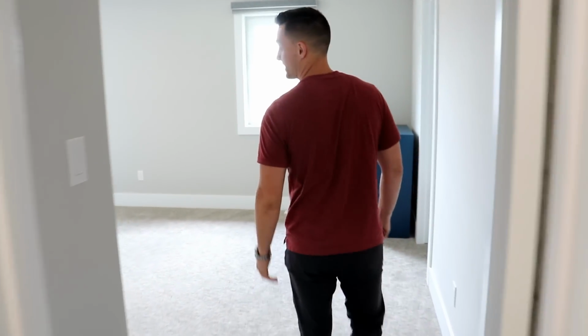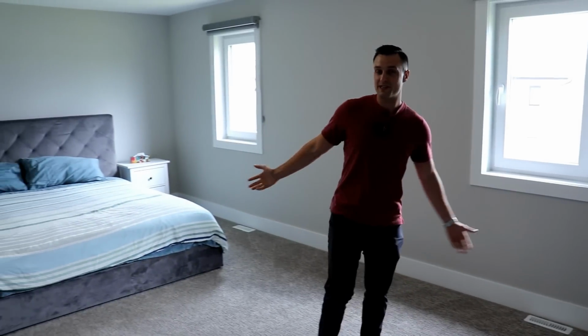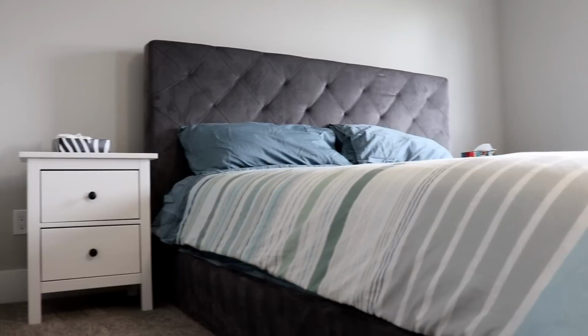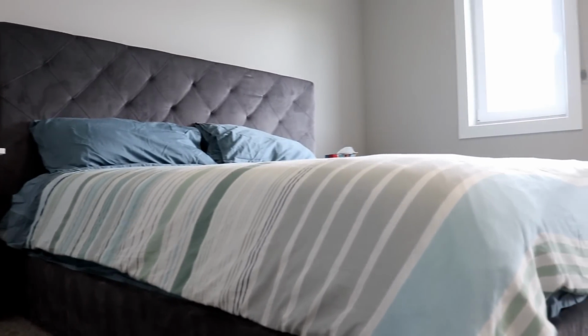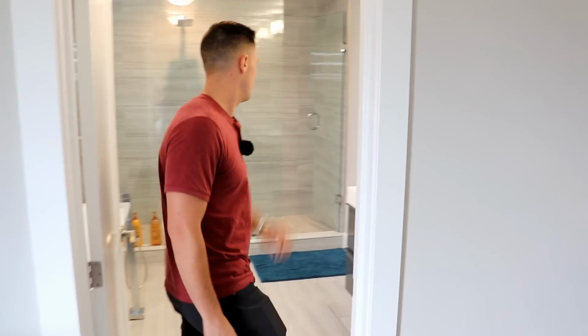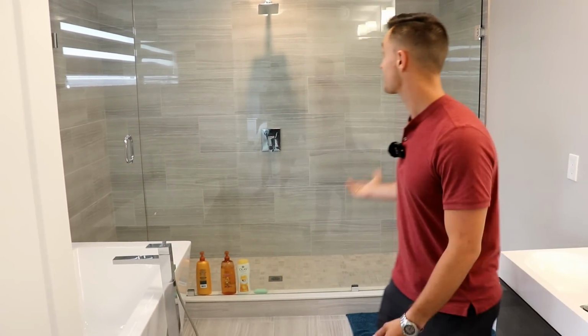And then coming into the master bedroom, so let's say giant bedroom, but you'll notice it's got sort of the similar design features, so same nightstand, same dresser, and obviously it's just a fairly big attraction. And then we come into the master bathroom. This is something really special. So it's got the massive shower.